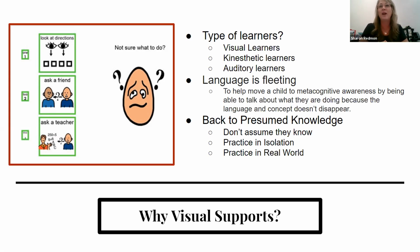It was often when I work with teams and teachers, I say, if you hear yourself saying, well, you know how to do this, I showed you how to do this, why aren't you doing this? If you hear yourself saying that over and over again, it's likely because they don't know how to do that, and you need to go back and reteach. So really understanding this presumed knowledge, assuming that they don't know, and then practicing that skill in isolation, then practicing it in the real world. If it needs to take a break for a while because they don't need it, that's great, but making sure they have access to it again.